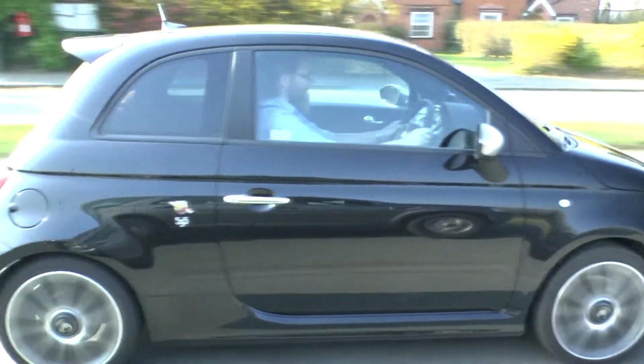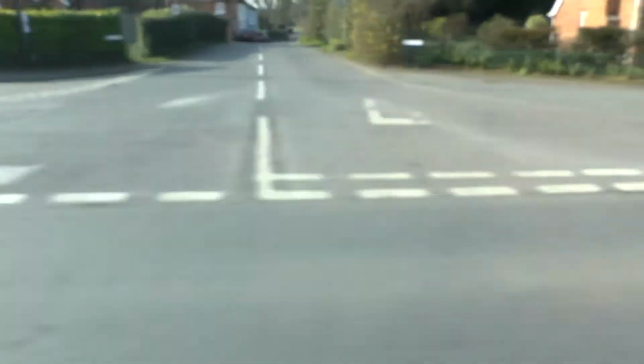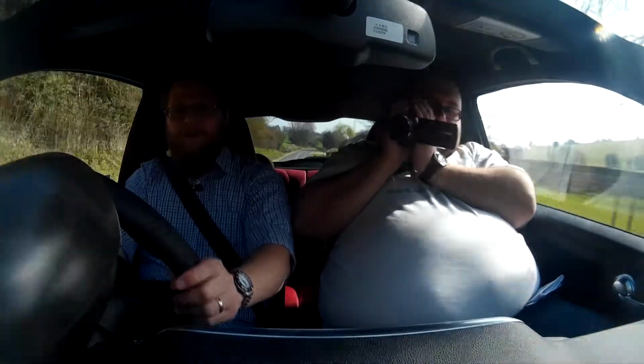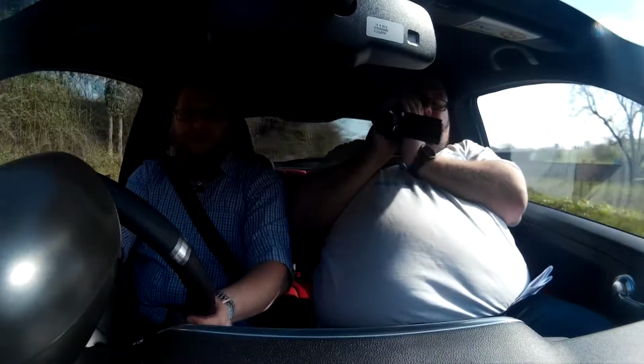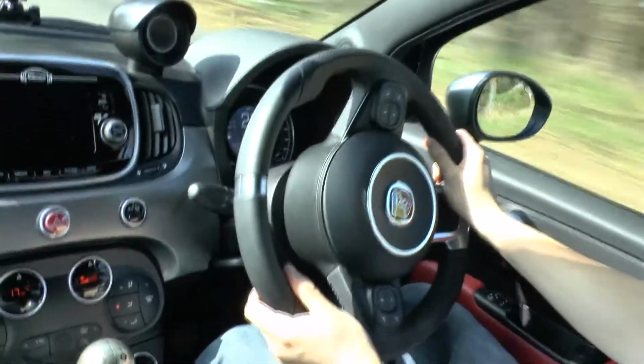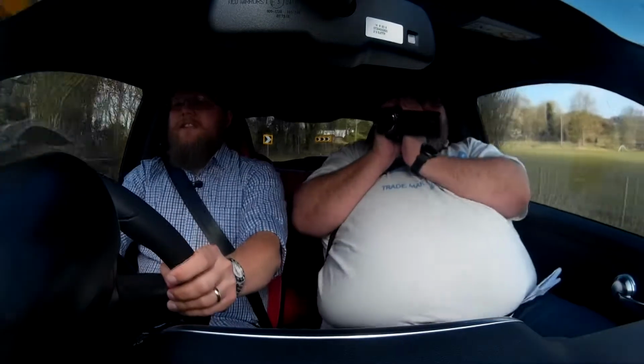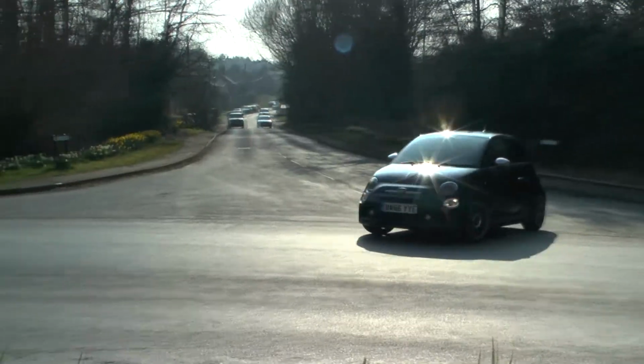Now, despite anything I've said about this car, the main thing to focus on is: is it fun? Do I enjoy being here? Do I want to be here? Do I want to be driving this? And I think the answer is yes, unless somebody offers me something else.